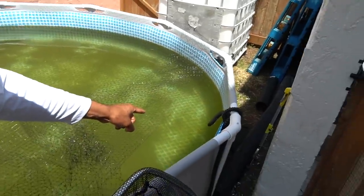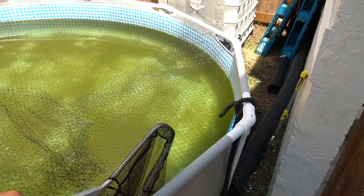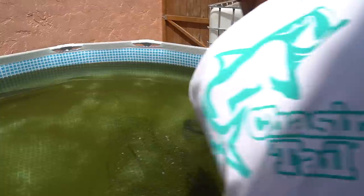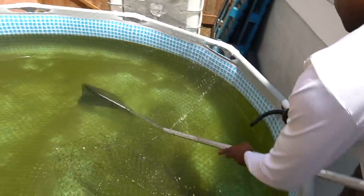Look, there's one on the surface too. See the little one on the surface? I wanna get the slightly bigger one with the orange head and a black body though. Let's see. He's big enough where I think I can actually scoop him. Oh my God, there's so many. There are so many more than I thought.